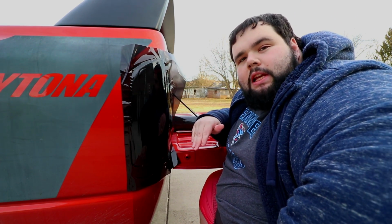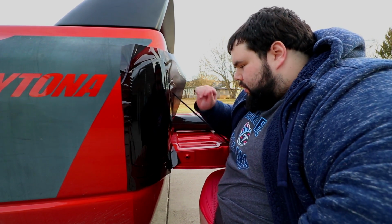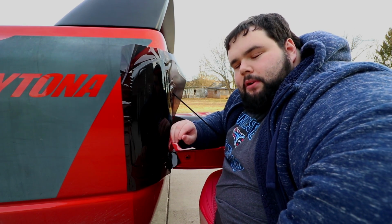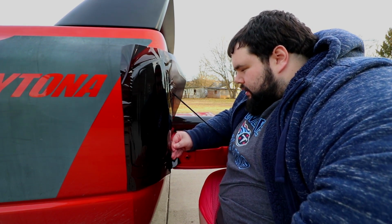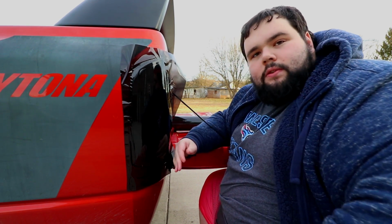But apply as much heat as you want, you know, within reason, and this stuff just stretches and goes down like crazy. But do not overstretch this, because once it cools down, it can start to peel off. So just use it as you need it, and don't overuse it.